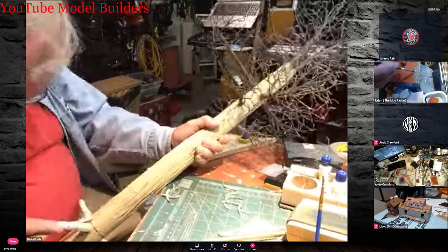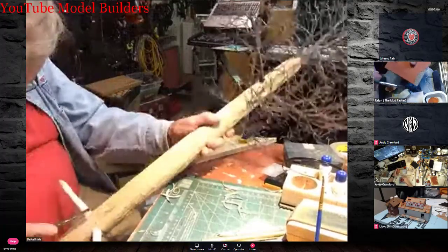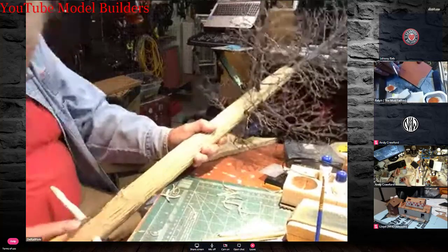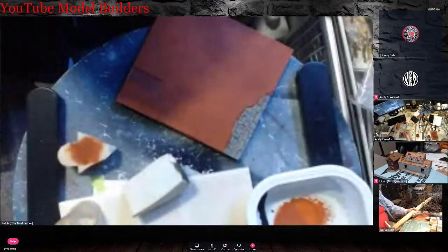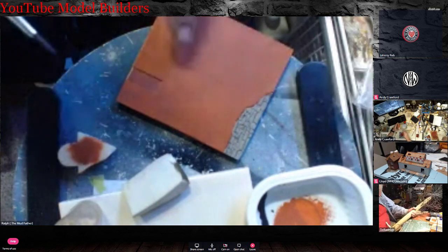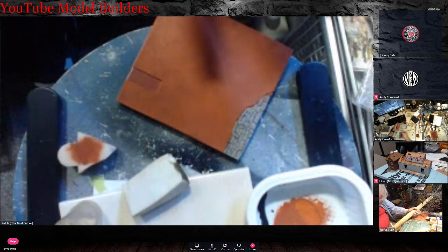Is that your go-to, Ralph? Do it with a diluted paint? I try to do it anyway with gray automotive primer to start, and then I will add the brick lightly. And that works great for the plastic buildings that I've done.